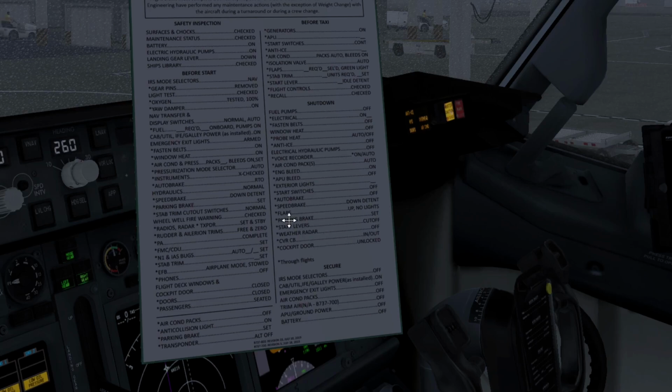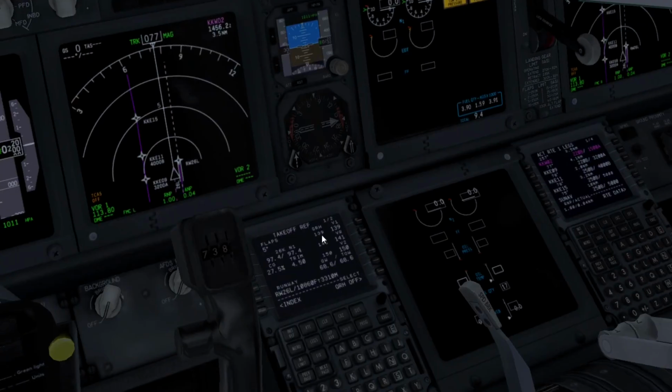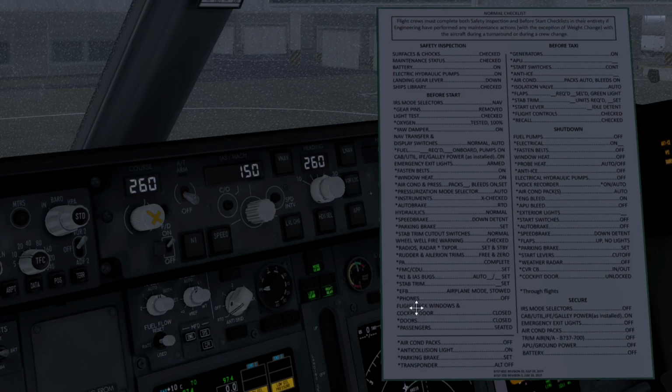Runway and trim, PA I will do in a minute. FMC CDU is set, sorry. N1 is 97.4 and the bugs are speeds as 149, 150. EFB is on at the minute, phones are off, I think the door is closed.